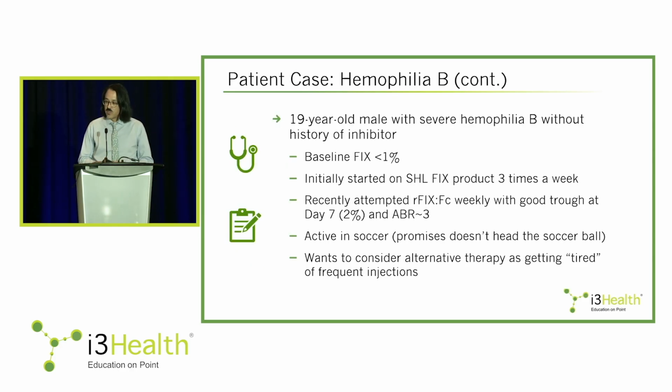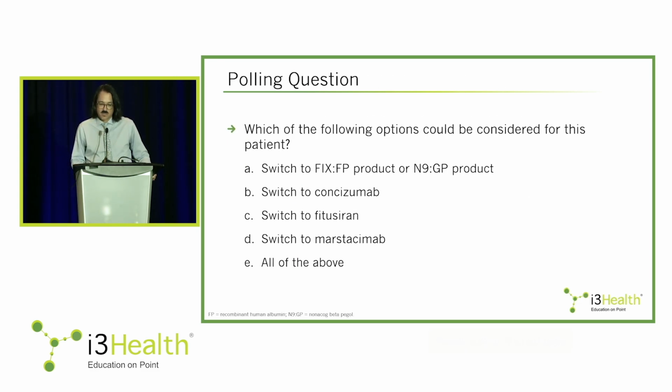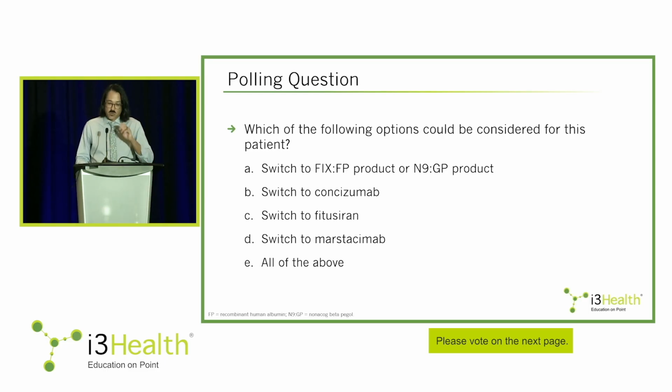So let's finish it off with the last case here. A 19-year-old with severe Hem B was initially on a standard half-life product, switched to recombinant factor IX FC, and had pretty good troughs. Also active in soccer as well, but then wants to do something else. So his value is not sticking himself in the vein all the time. So which of the products would you consider for this patient?